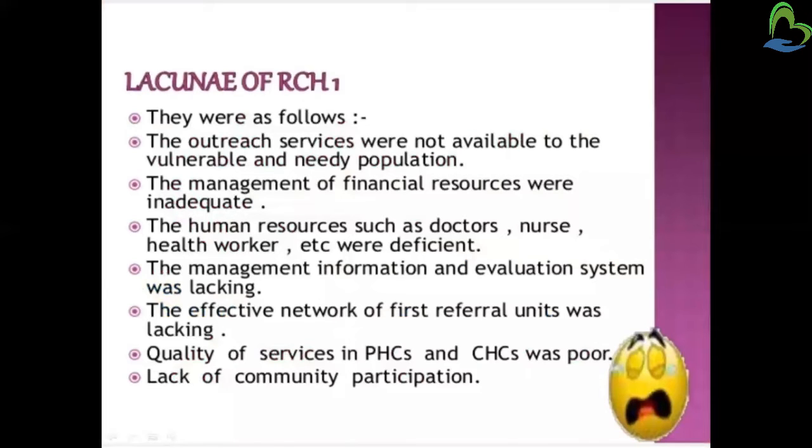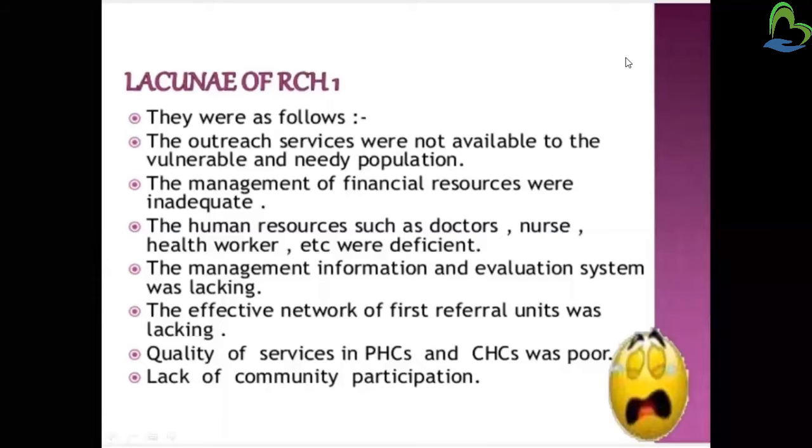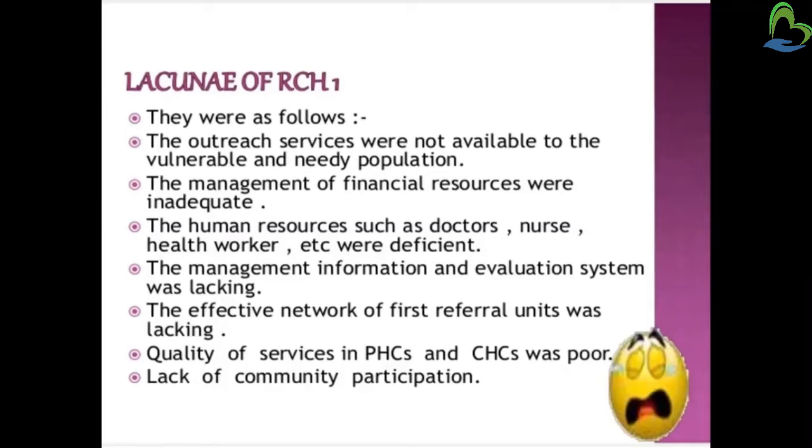Then next, the lacunae of RCH 1 were as follows. The outreach services were not available to the vulnerable and needy population. So there are also some services which are quite deficient or not available to some persons, like the vulnerable, those who need those services but can't get them because the services are not available.